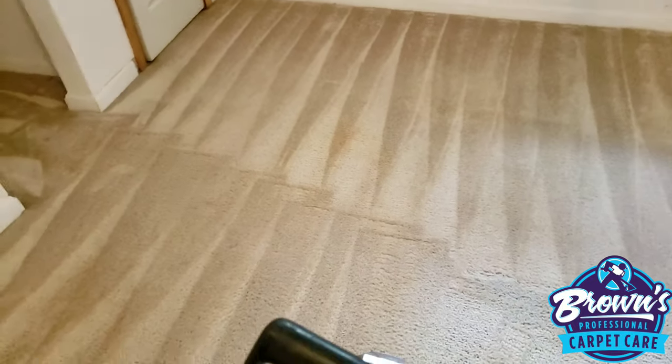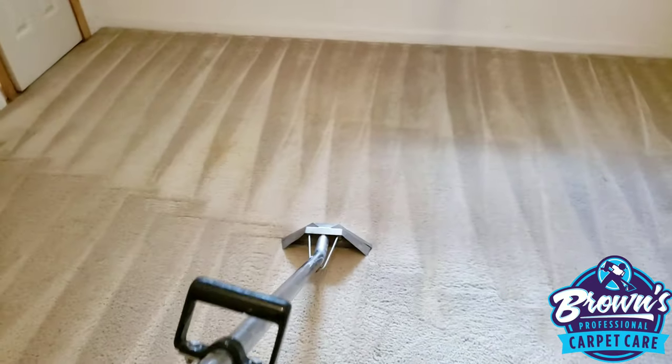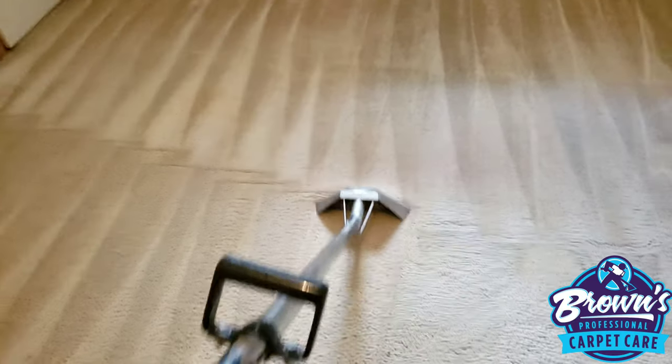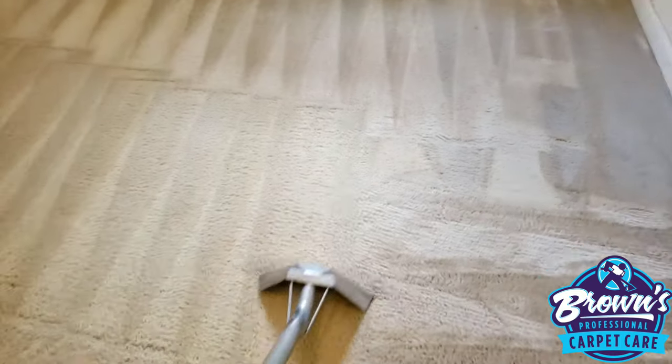That spot there, I will put some Clorox spray and Walk Away by Soap Daddy on there. And that'll help it lighten up over time. That doesn't mean it's going to completely remove it. They're coming out great, guys.